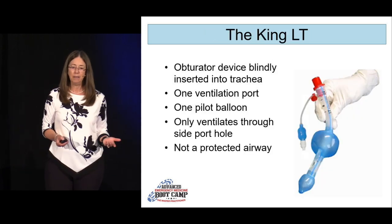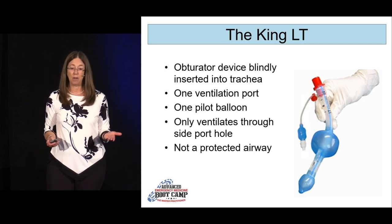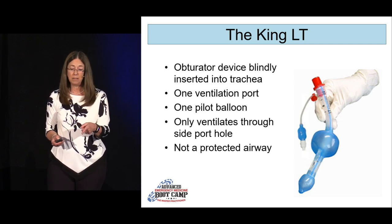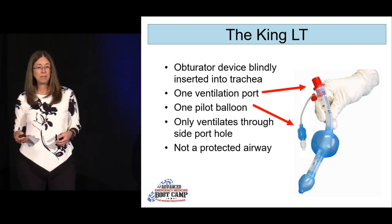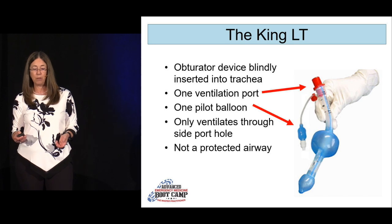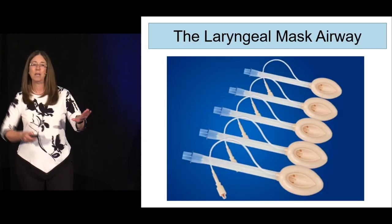This is a King LT. This is basically something where you're shoving the distal tip of this into the esophagus. The proximal big balloon is sitting above the airway in the hypopharynx, and you basically are blowing up those balloons and ventilating through the hole in the middle. We don't use those King LTs much anymore.